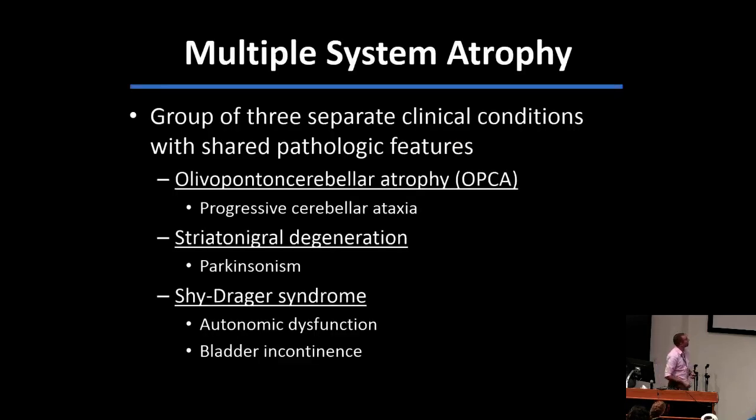Alrighty. Okay, MSA. So MSA is another alpha-synucleinopathy. Remember, alpha-synuclein is the marker that we use for Lewy body disease. Alpha-synuclein also accumulates in MSA, but we don't have Lewy bodies. So you have to suspect it based on where you find the atrophy and do an alpha-synuclein stain, and then you find these small granular stains inside neurons and glia.